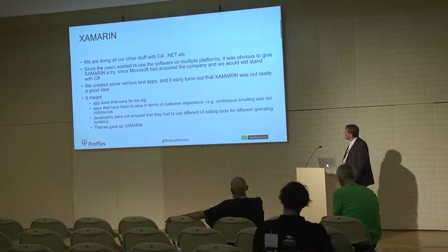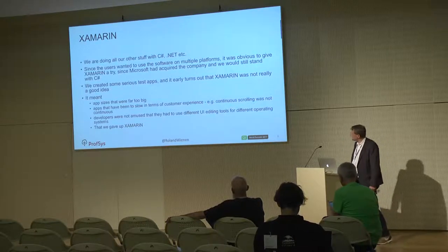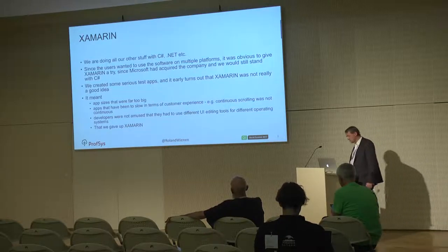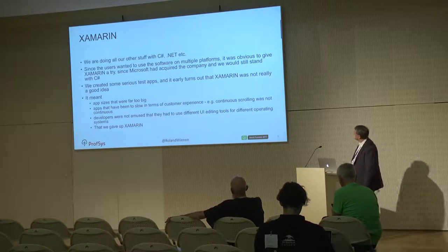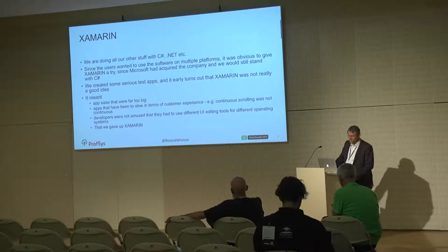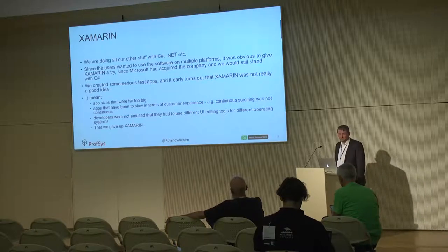So what we did then was create some serious test apps. Small test apps, but with all the functionality we need. But it turned out early that it wasn't a good idea. And why? The app sizes were far too big.